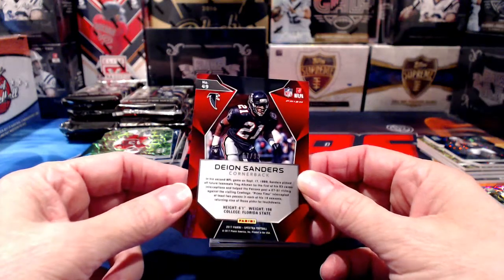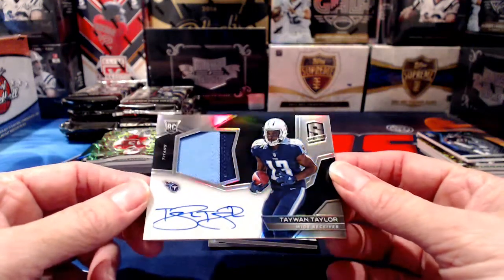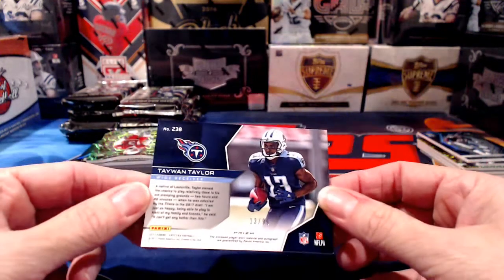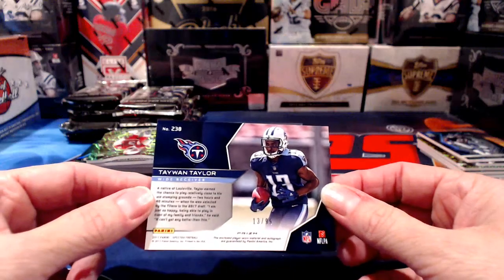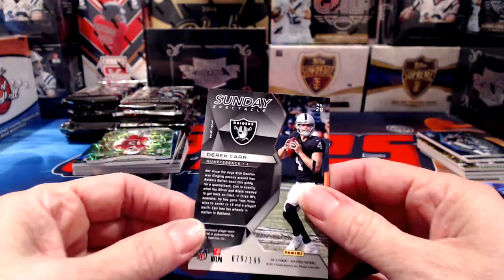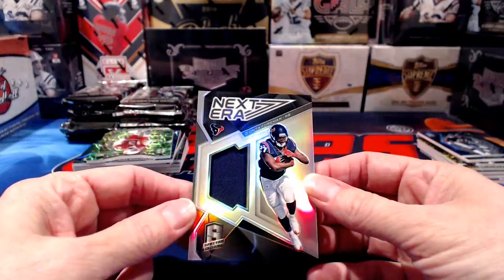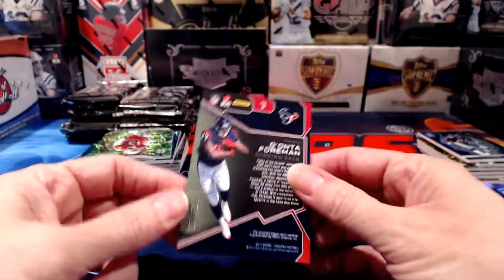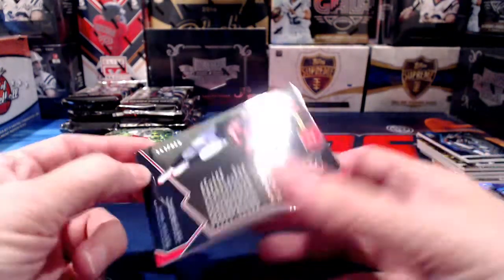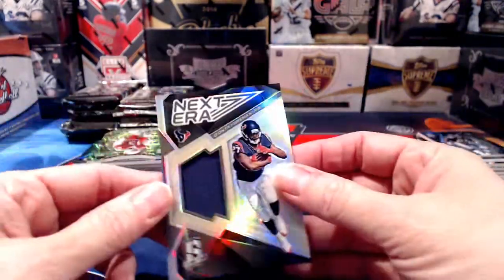Deion Sanders for the Falcons. Taiwan Taylor again, man. Titans are loading up on Taiwan Taylor tonight. That one is to 99. Derek Carr Materials to 199. And for the Texans, Deonta Foreman. That one is upside down because I didn't hold it right. To 199 as well on the Foreman.